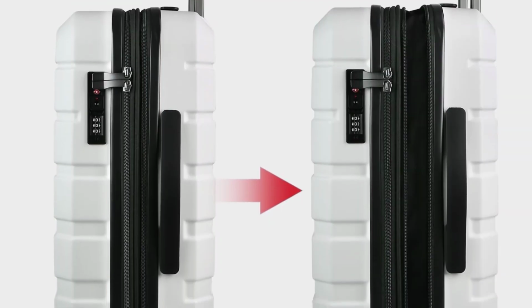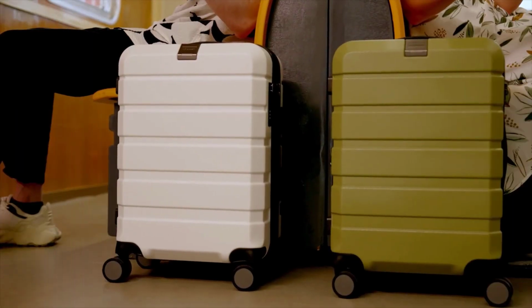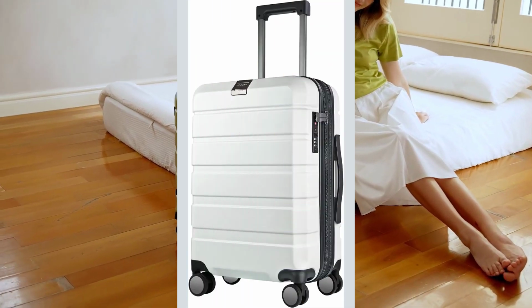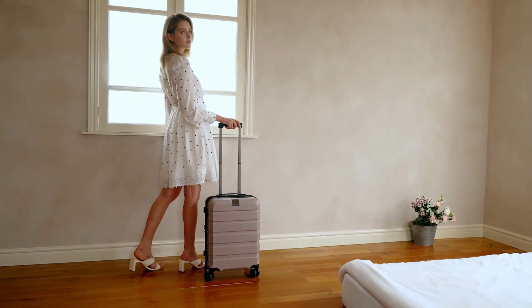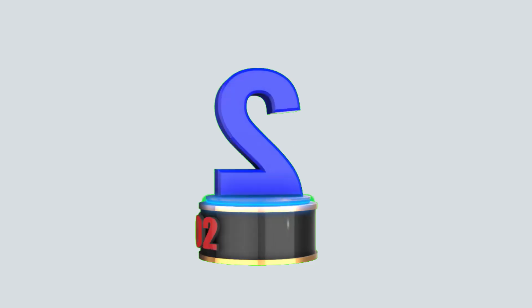Inside, you'll find a thoughtfully designed layout with cross straps, a waterproof compartment for toiletries, and a U-frame zipper divider for added privacy. For added convenience, a USB port is built in to keep your devices charged on the go. Travel smart with Crosser.